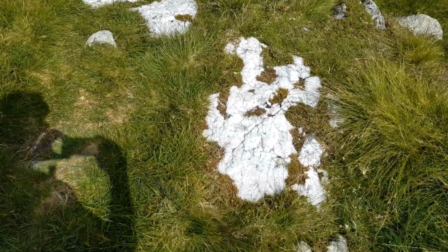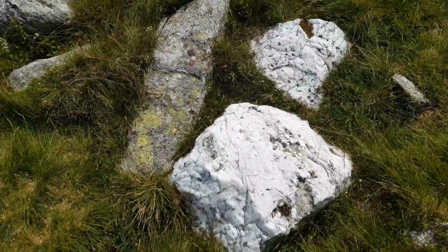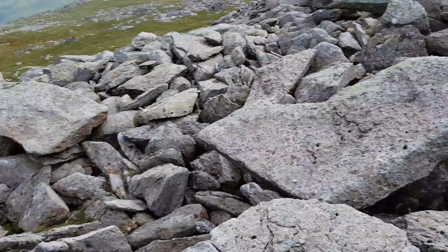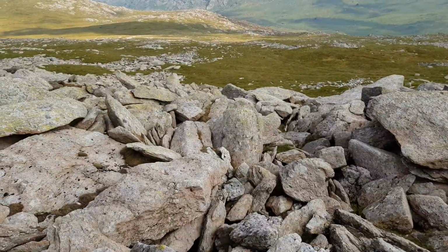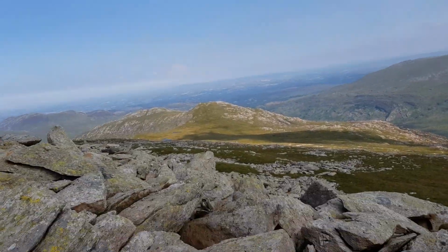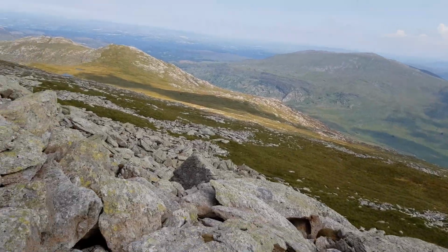Look at these massive pieces of quartz, I guess, just glinting in the sun. They look really cool. I'm going up there. I'm not really sure this is a path at all, but it does seem the most direct route back to the path. So we're just going to try and get across these bad boys. The path must be over there somewhere, but I can't see it.